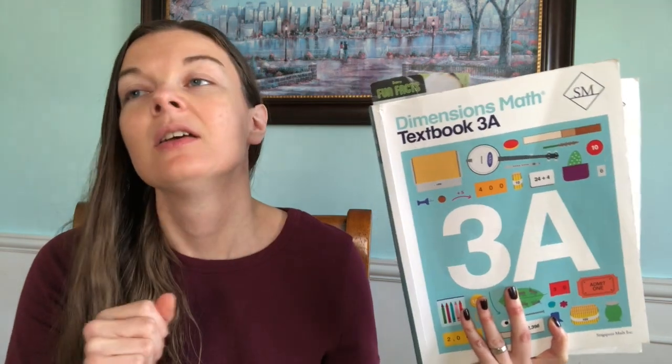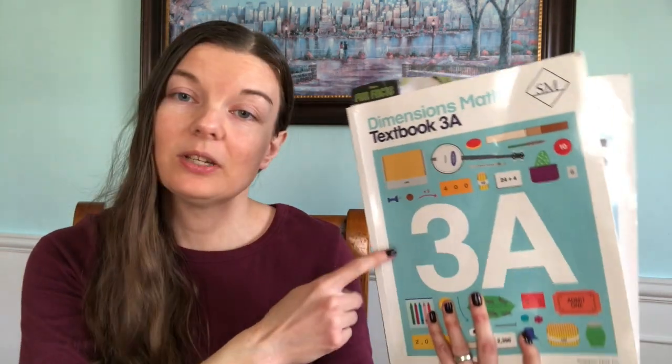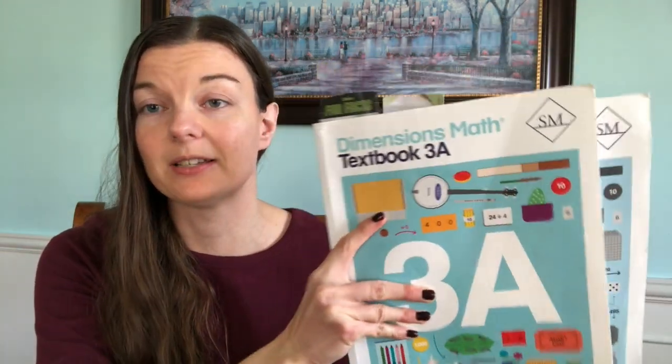And when she is doing that is usually when I will start the math lesson with my 10-year-old. She's doing Dimensions, Singapore Dimensions. She's on 3A. So usually she only needs my help in the textbook. She does not need my help when she's doing a workbook lesson. One day we'll do a textbook lesson. The next day she'll do the workbook lesson independently. And that's just how we've always done it.